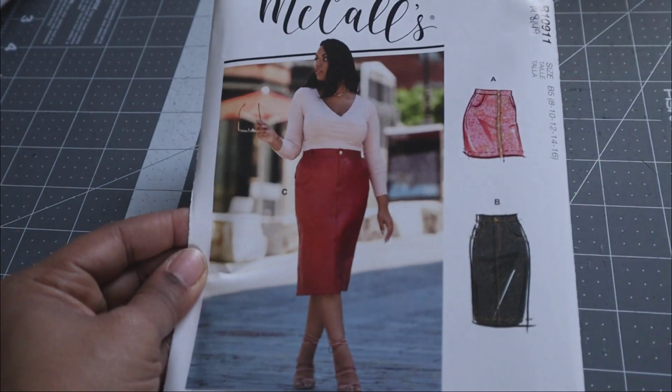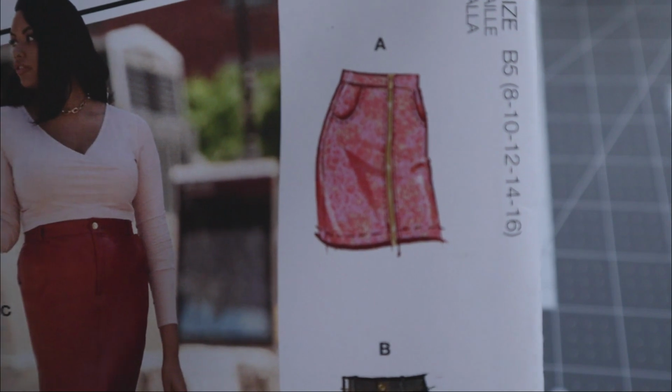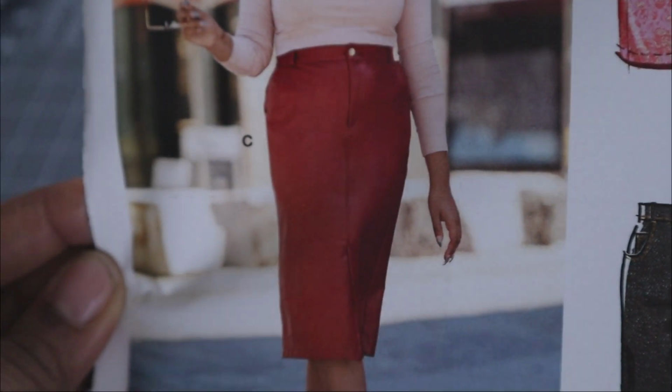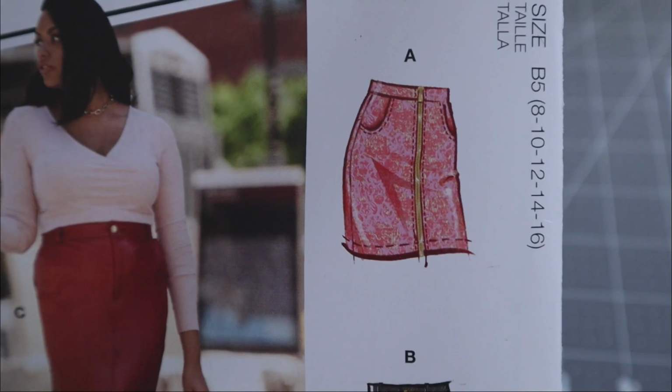I love this pattern, and I picked it up mainly for view A. I don't know that I would sew any of the other views, but this view right here is the view that I like most. View C is here, what the model is wearing. Then you have view B, but again, I am here for view A, that front zipper. And here are the line drawings in the back.